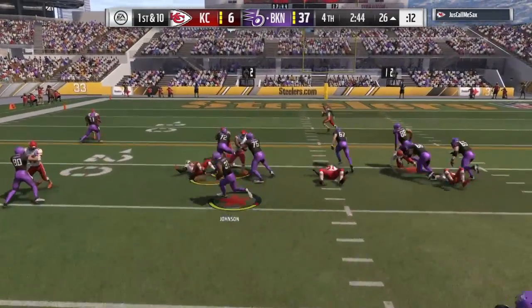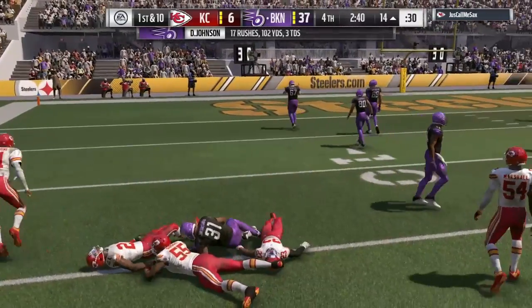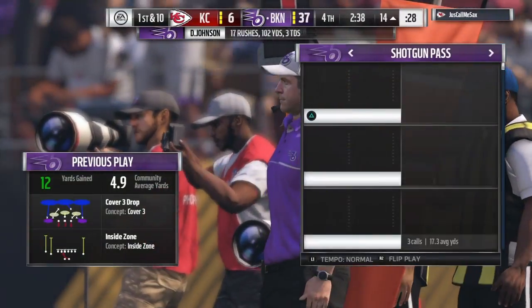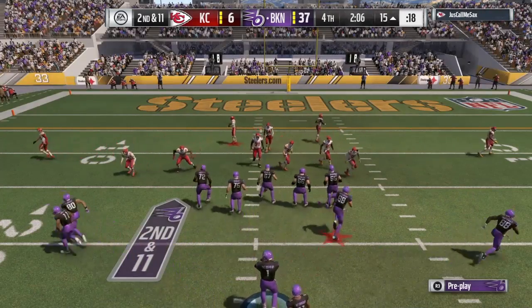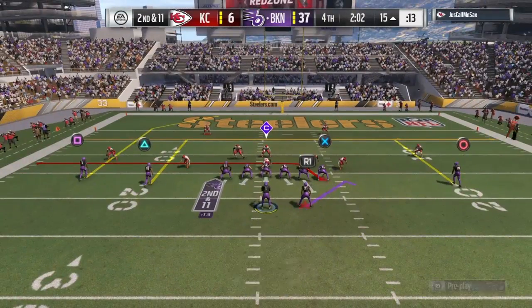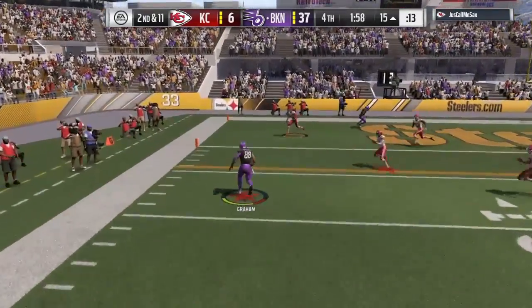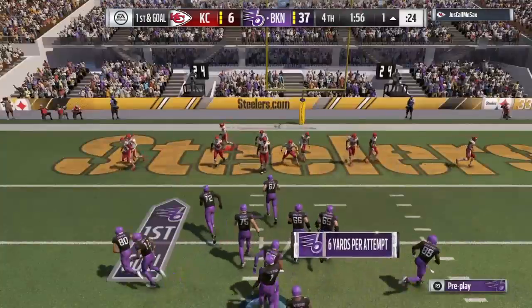A first down carry here for Johnson. And down inside the 15 he goes. 12 yards. Trying to squeeze in one more play here before the 2-minute warning. To throw on second down is Newton. And left side here, it's Graham.